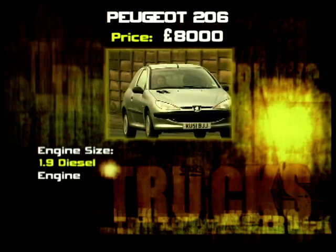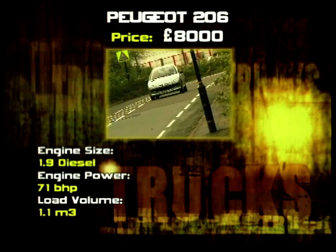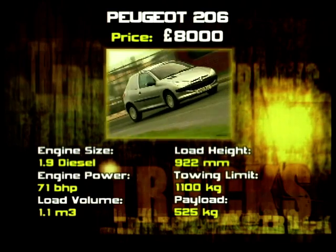The 206 is only available with one engine, a 1.9 diesel, although it does pump out 71 brake horsepower. Maximum gross payload is 525 kilograms, with a towing limit of 1,100 kilograms.